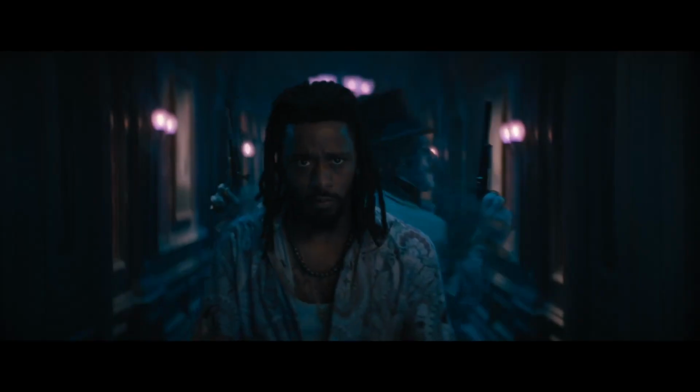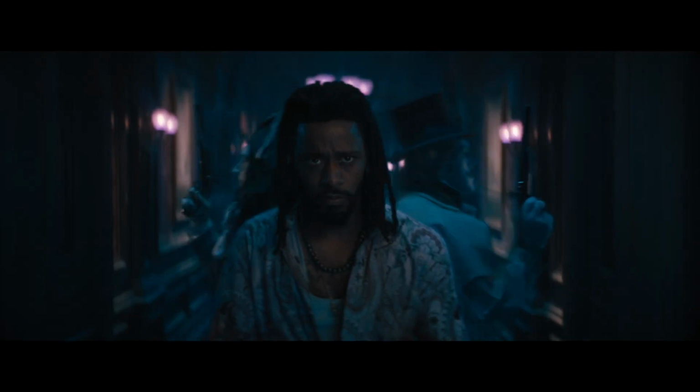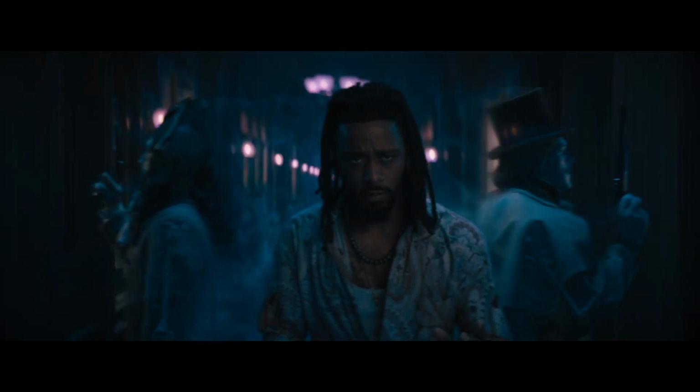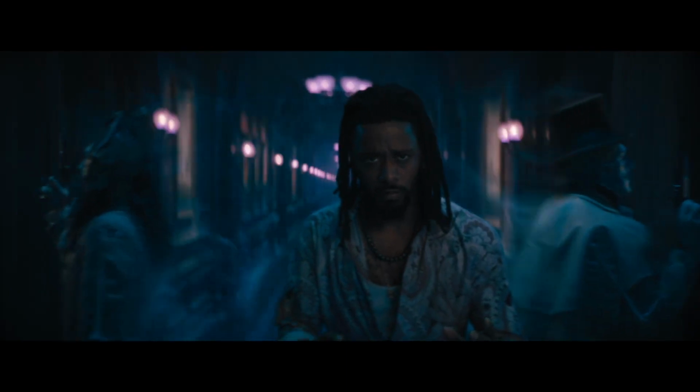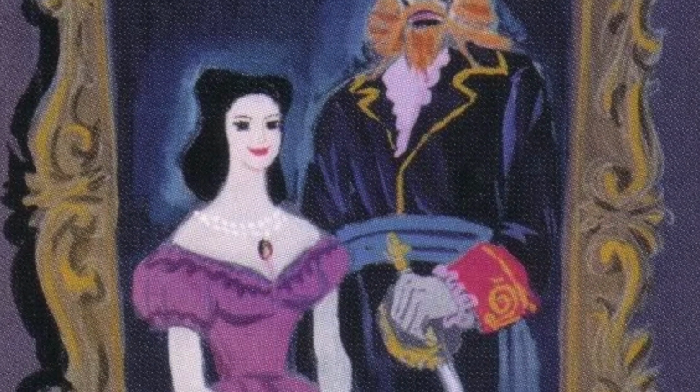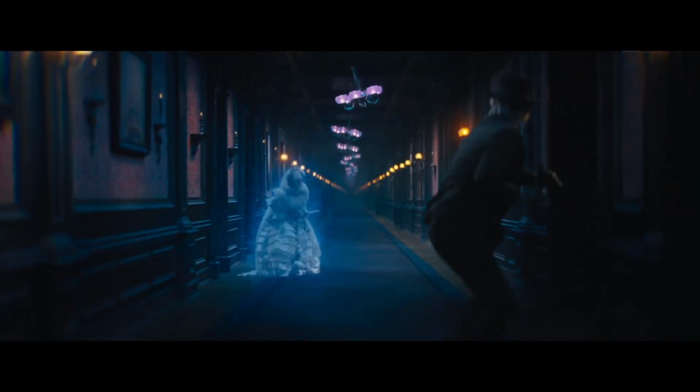We get another look at the duelists, which again shows one of them wearing a bicorn hat associated with pirates, while the other one is wearing a regular hat. We must remember that New Orleans was famous for pirates, and also that the original Haunted Mansion was based on a pirate story. We then see Constance at the endless hallway chasing one of the characters.